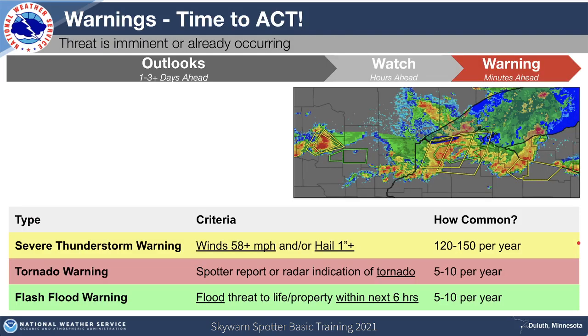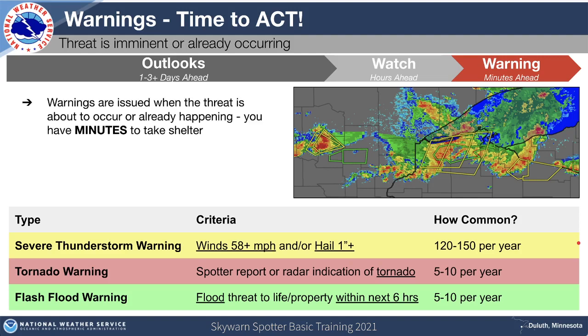When it comes to warnings, it's time to act. The threat is imminent or it's already occurring. Warnings are issued when the threat is basically here or it's about to get to you in the next 20 to 30 minutes at most. This is your last warning, as the name implies.